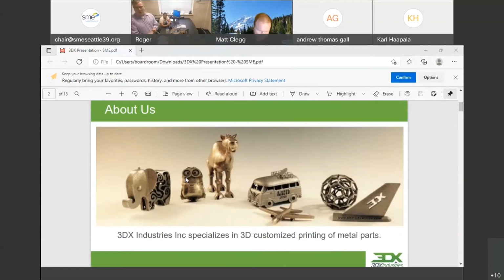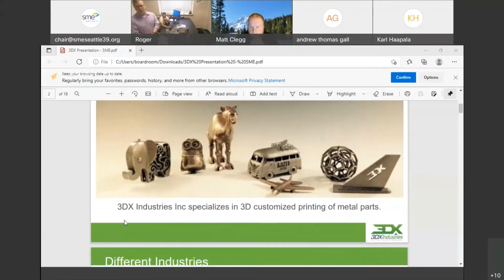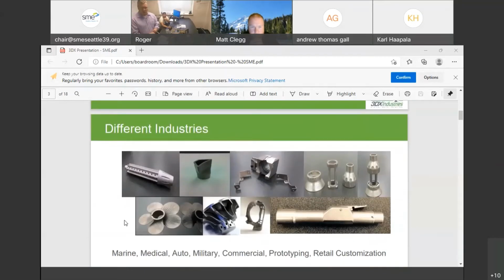So those are some fun things we do. If you'll notice the aircraft there, that was printed for a P&A event that I went to many years ago. I handed those out. It was one of our first projects that we printed. Made a small jet airplane. But yeah, it's varied throughout the industry, lots of applications. And this covers a little bit.